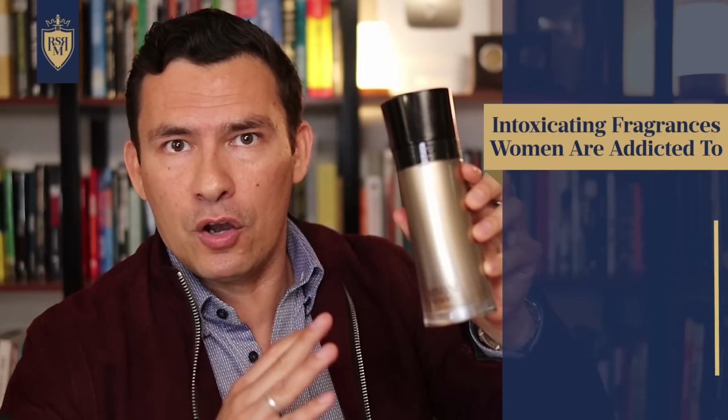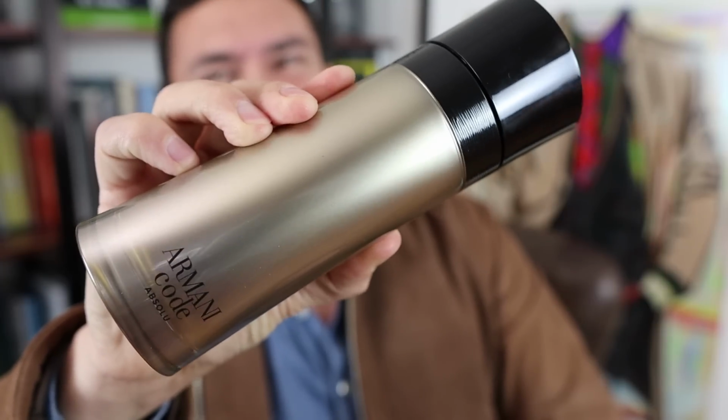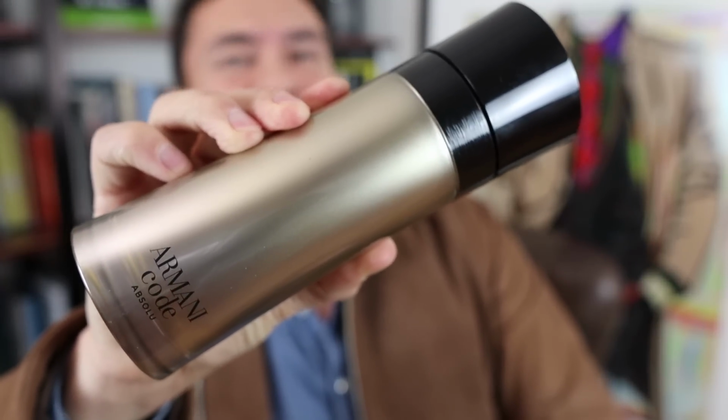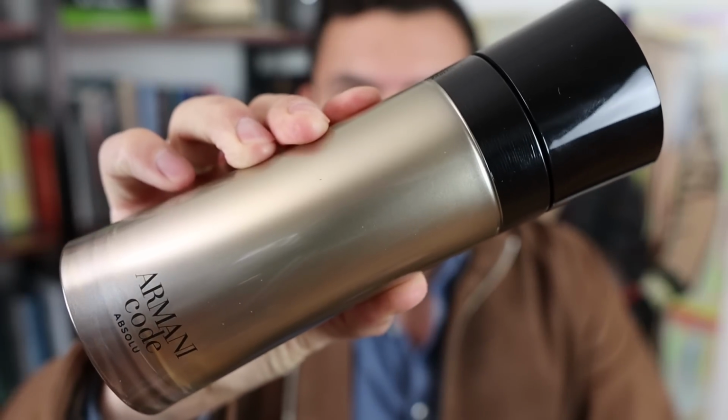But Armani Code Absolu, this is a masterpiece. It's probably easily in my top 10 fragrances when it comes to winter, when it comes to sweetness. And this is a heavier fragrance, probably not something you want to rock in the summer unless it's a cool summer day and you're going to a club. This will be a nice club fragrance because it projects, it's strong, it lasts, and it's just the sweetness.